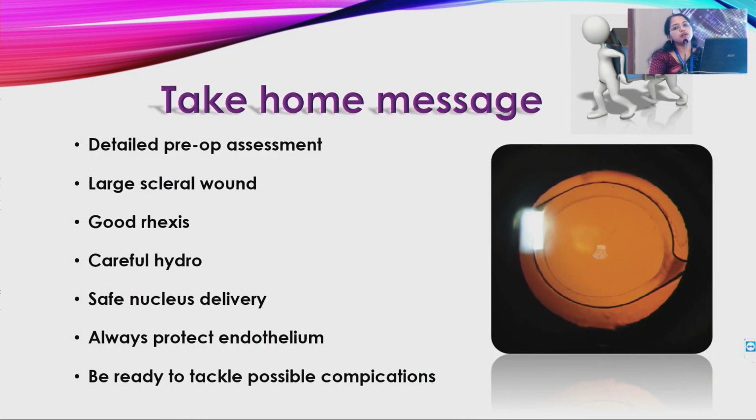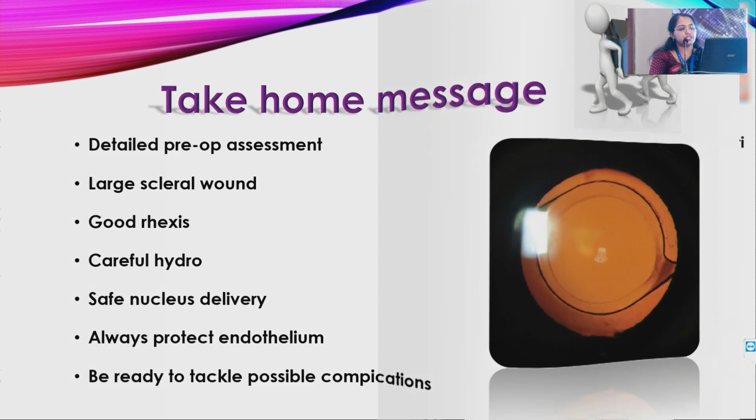Take-home message, you need to have a detailed pre-op assessment, a large scleral wound, good rhexis, careful hydro, safe nucleus delivery, always protect the endothelium and be ready to tackle possible complications.